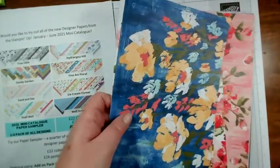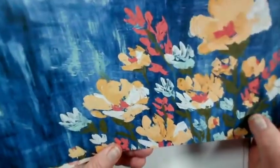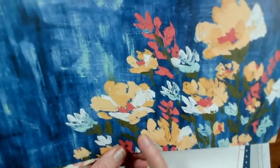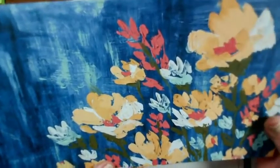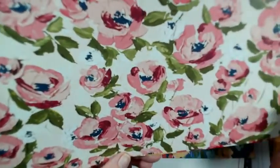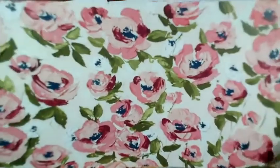As I say, these are all the, I hesitate to say basic, but these are all the standard papers. So this one is called Fine Art Floral, and as you can see, it's designed to look like, well, it was in fact painted originally in oil paints and then photographed, which is where you've got this detail, which you may not pick up on my camera. So what they do is the artist paints lots of different variations, and then they take photographs of that, and then they manipulate it accordingly. That's lovely, that one.